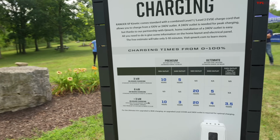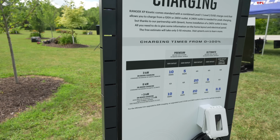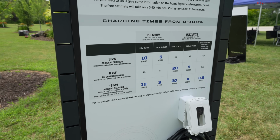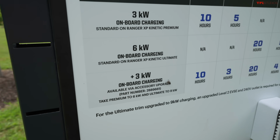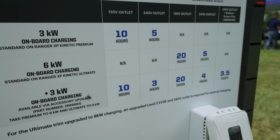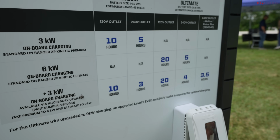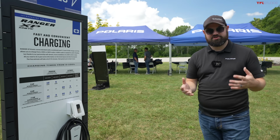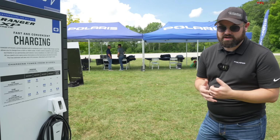Yeah, and on the note of the charging experience, we can kind of look at this over here. So basically you guys are offering the 3 kilowatt charger with the Premium, 6 kilowatt with the Ultimate, and then you can actually add 3 kilowatts to either one with an optional accessory. And basically you're going to get around 5 hours from dead empty on Level 2 with the 6 kilowatt charger. That is correct.